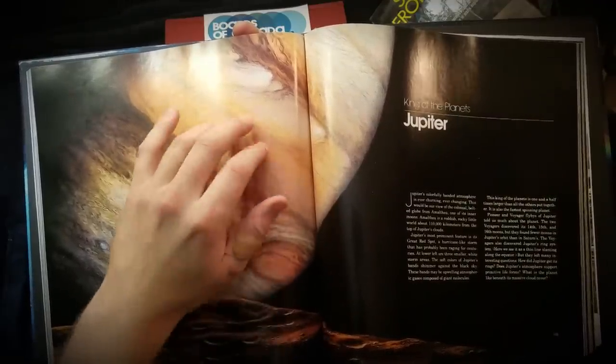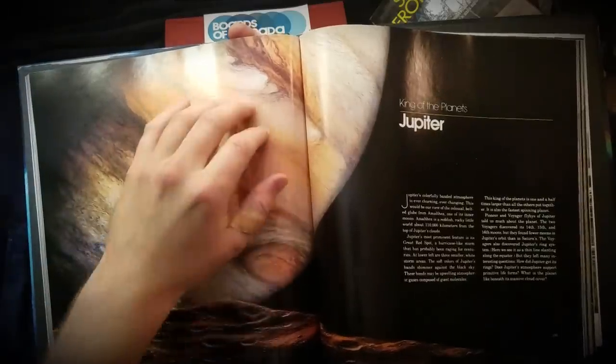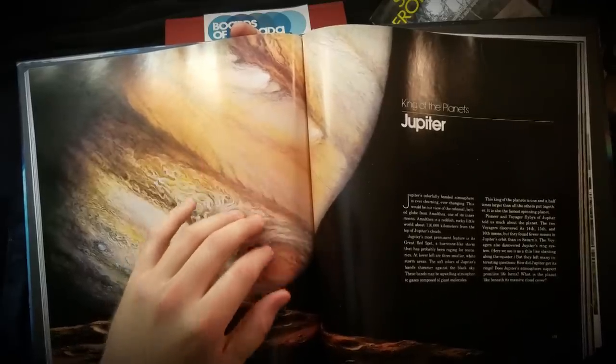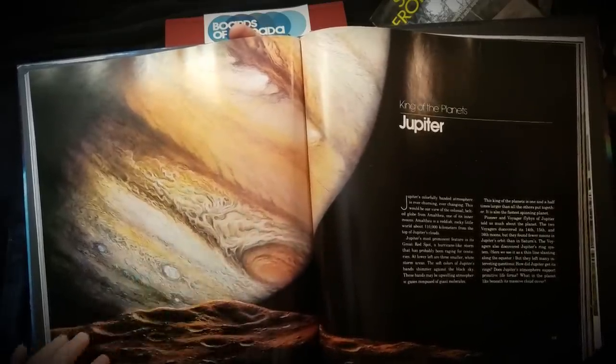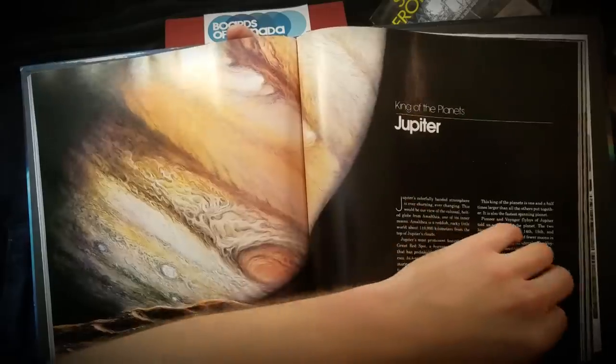But they left many interesting questions. How did Jupiter get its rings? How does Jupiter's atmosphere support primitive life forms? If it does, what is the planet like beneath its massive cloud cover?